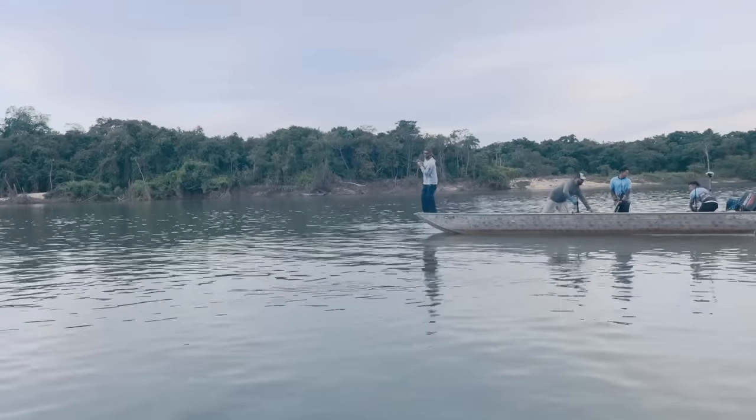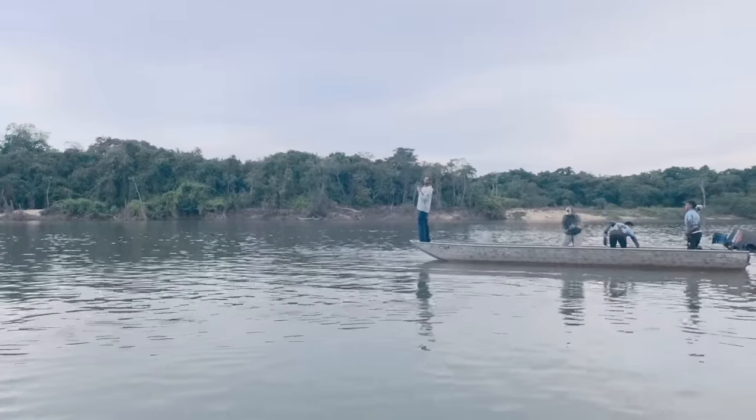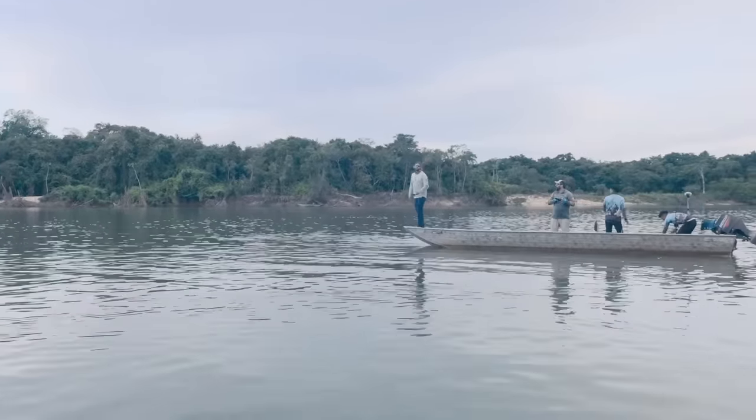Scott earlier did hook up to something really big, of course, on his smaller setup. The gear that we really want to catch these fish on is something like this, 6,000 size reel with heavy catfish gear, but he hooked into what the guides believe to be a little paraiba, which is one of the bigger species in this river.